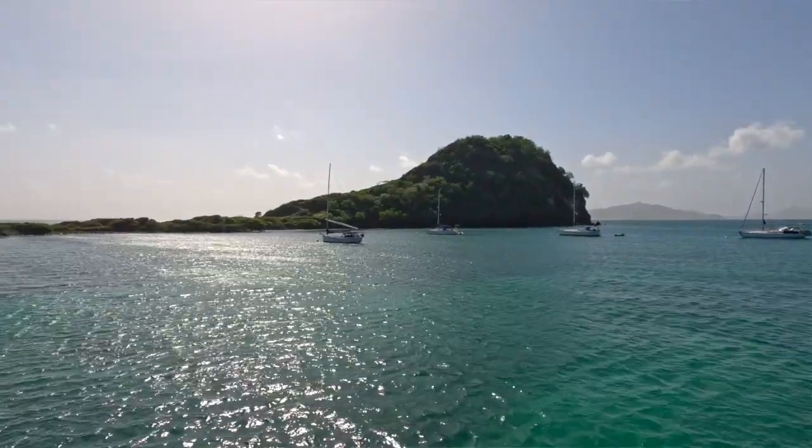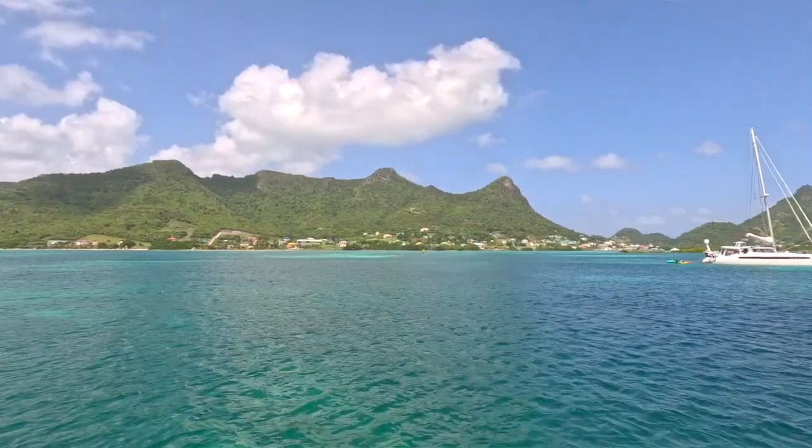This is Frigate Anchorage, Union Island. Really amazing time to be here with the wind being the way it is. So we're digging into it.